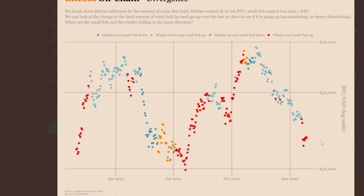So why are the whales accumulating Bitcoin right now? Well, I believe that the price is just so low right now, and that the whales are accumulating Bitcoin, kind of like what you saw right here. Once we were about to reach $30,000, whales started to accumulate because it's just a good support level.